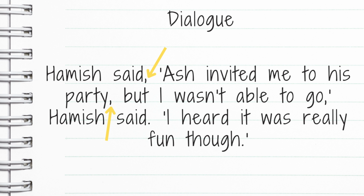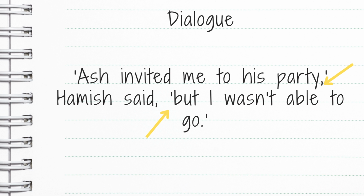Sorry, I'm just re-looking at this, and I wasn't meant to include that first "Hamish said." So it was supposed to start with, "Ash invited me to his party, but I wasn't able to go," Hamish said. Then we've put the full stop there because it did end the sentence or idea. And then he continued on with, "I heard it was really fun though." Okay, so that was what I meant to write there. I do apologize.